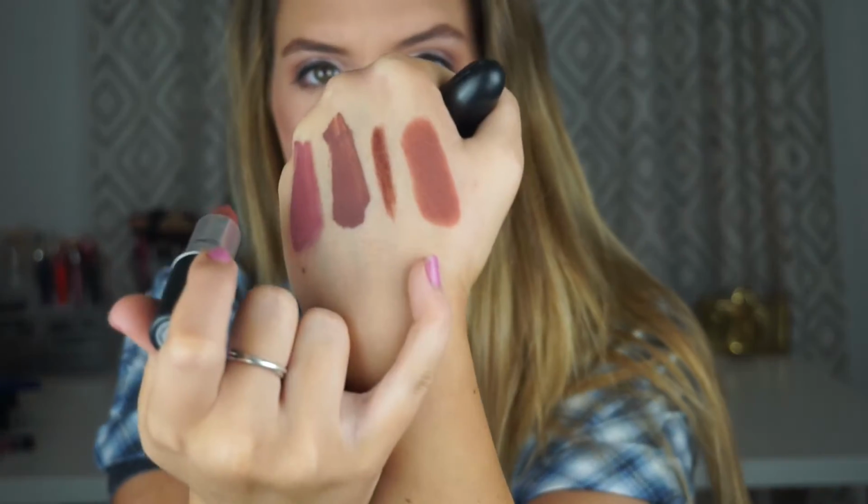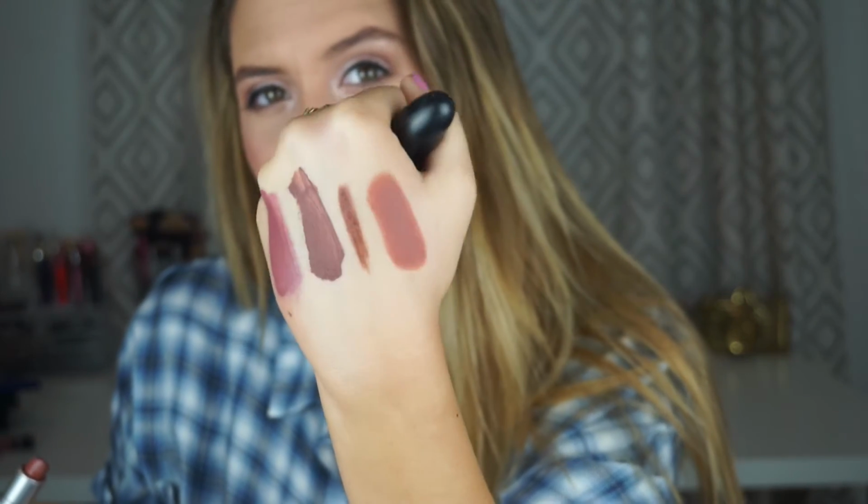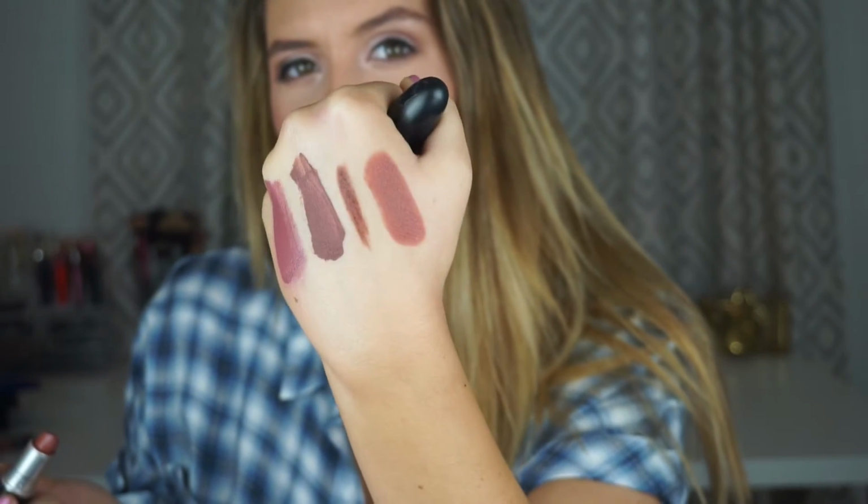The next lip that I have is a combination that I have been wearing all month. It's what is on my lips right now. That would be MAC Taupe. This is probably one of my favorite MAC lipsticks. It is a matte lipstick, and it looks like that. It is absolutely gorgeous. It kind of has a little bit of an auburn shade underneath. It has like an orange undertone.